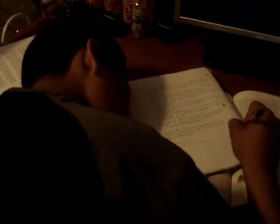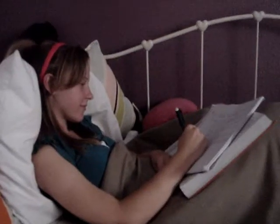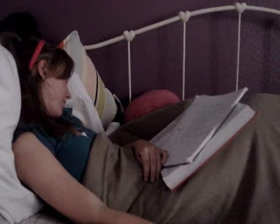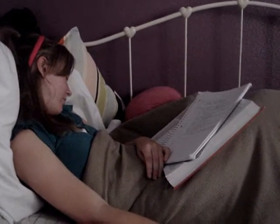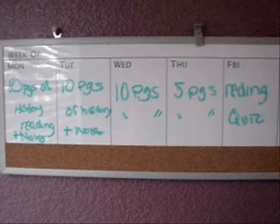Don't procrastinate, because you'll be up till 3 o'clock in the morning or 2 o'clock trying to read the book. You won't really remember anything after 10 o'clock, and don't overstudy, because you'll just tire yourself out. Make sure to have a good study time. Make sure to have planned out every day.